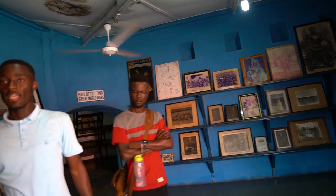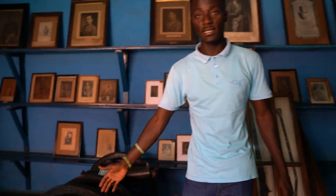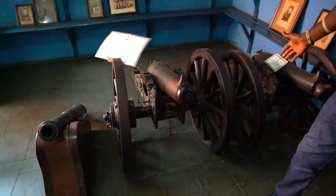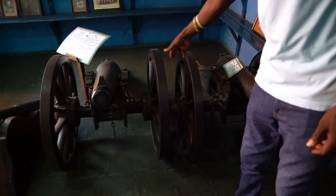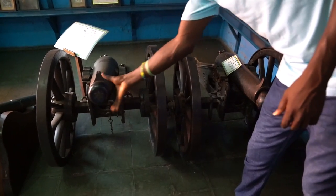These are the cannons they used to fight the Nsamankow. The ones they used when they took off the head of Sir Charles McCarthy. That is the war. These are the cannons they were using.